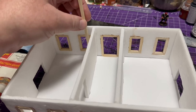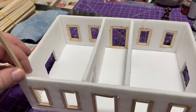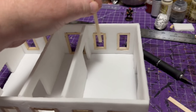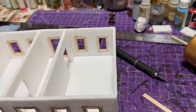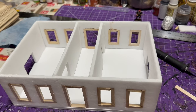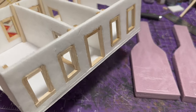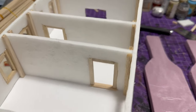Now also, I'm going to add some support beams on all the corners. Again, this is something I would do in a lot of my houses. It adds support to the second floor. It just has something for it to sit on. And it gives overall support to the entire structure. It makes it a lot more sturdy with those posts in there on all the corners.